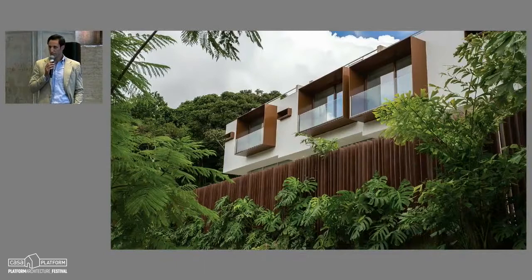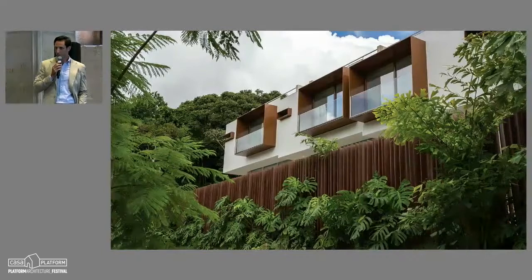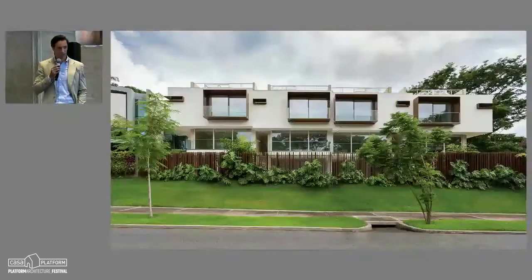All these elements combined together guarantee comfort in the houses and make this set of buildings respectful of this environment and its context. And here you can see the final result and how the houses are integrated in the landscape. In the left corner, you can see how we are very, very close to the rainforest, which was actually the genius loci of this site, what inspired us to design these houses based on the principle of bioclimatic architecture.